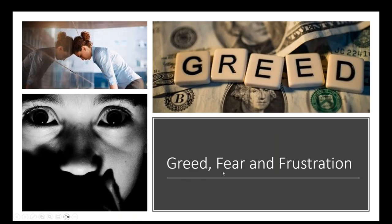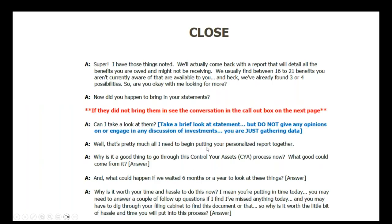So they're opting in. Then we have to do the close. In the close, we have to do greed, fear, frustration. We have to have them tell us why they're going to come back. So in the close, I say, super, I'll have those things noted. We'll run those reports for you. We'll actually come back with a report. We'll detail all the benefits you're owed and might not be receiving.